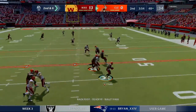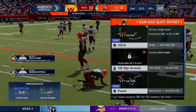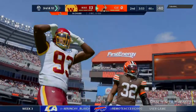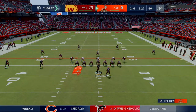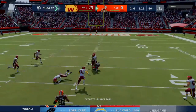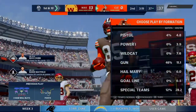Mayfield to throw it. They set up the screen to Chubb. And this one goes nowhere. Losing yardage on the play back at the 46. Partner, when you see a screen pass, and the defensive tackle ends up making the play, you know that one wasn't sold well at all, because he should be upfield by the time you throw the pass. If not, you end up with big trouble, as we just saw right there.